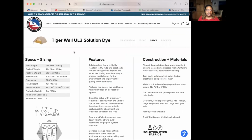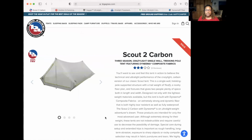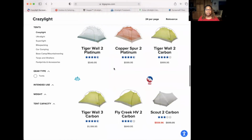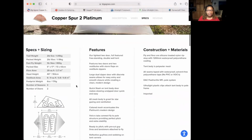Okay, thanks for listening to me while I talked out what I wanted to do. So definitely freestanding, probably made of Dyneema just for the durability. And then I wouldn't have to protect the floor in the same way as with the Big Agnes. But wait, hold on. Big Agnes has what they call Crazy Light tents, so the carbon tents are made with Dyneema, and the platinum isn't. The platinum was the one that I looked at and thought, ooh, Copper Spur, made of platinum, super light. The Copper Spur Platinum is only 2.5, shoot, I keep going to the first one, lies. 2 pounds, 10 ounces.